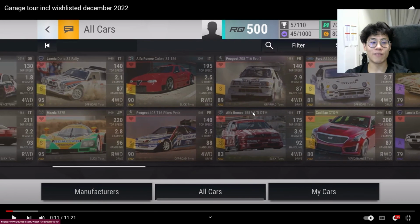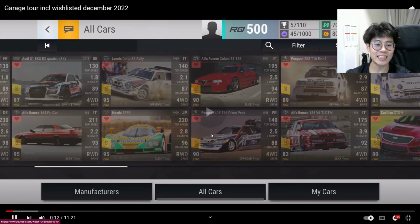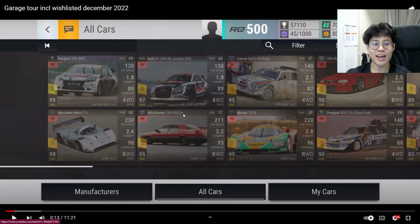So Peugeot 205, last time we saw this in the shadows. Last time we saw Peugeot 405 T16 was 2019. This is a very, very old car. It needs to come back, Hutch, okay? Let's see, Lancia Delta as well, that's really good. Yeah, I think a lot of people are looking forward to the Audi S1, the Mercedes.